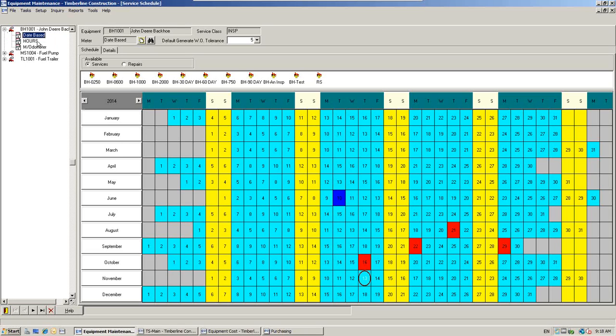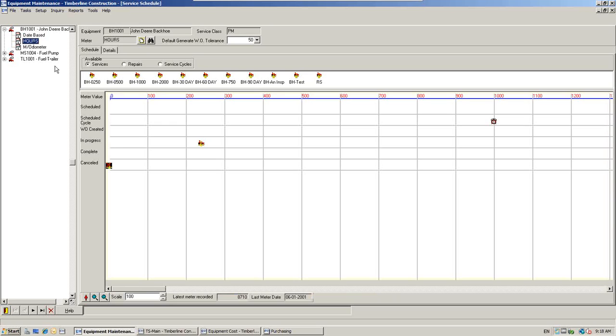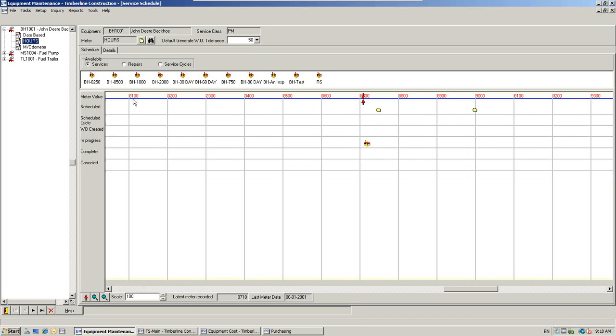We also have, of course, your schedules that pertain to what we call meters, which would be your hours or miles. It's a little bit different look to it, but this is where you would be able to track, across the top, whether you're looking at hours or miles. This would indicate the meter readings coming off your equipment. The two little red arrows indicate where the current meter reading is, and anything out to the right in this first row are any upcoming scheduled services, which is what these little folders indicate here.